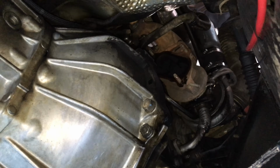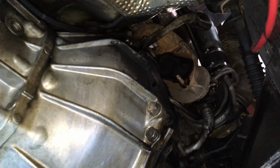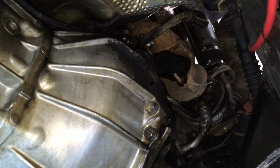So anyway, guys, that's it. With this one, it's going to get a brand new genuine turbo. Stay tuned, there may be a turbo replacement removal installation video at a later date, but I'm not sure about that.